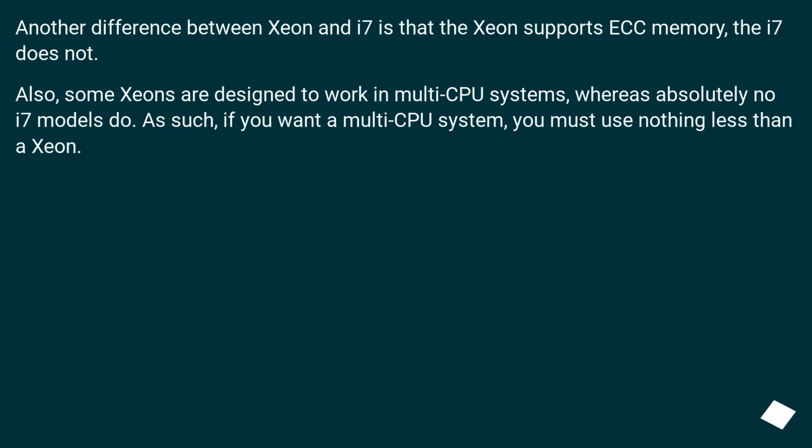Another difference between Xeon and i7 is that the Xeon supports ECC memory, the i7 does not. Also, some Xeons are designed to work in multi-CPU systems, whereas absolutely no i7 models do. As such, if you want a multi-CPU system, you must use nothing less than a Xeon.